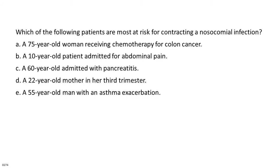Which of the following patients are most at risk for contracting a nosocomial infection? A. A 75-year-old woman receiving chemotherapy for colon cancer. B. A 10-year-old patient admitted for abdominal pain. C. A 60-year-old admitted with pancreatitis. D. A 22-year-old mother in her third trimester. E. A 55-year-old man with an asthma exacerbation.